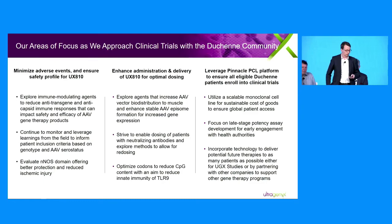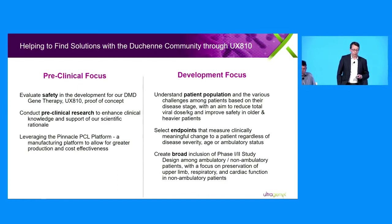I've talked about the preclinical focus on safety, some of the research in the Pinnacle platform. The other thing I'd like to mention is our clinical development focus. Obviously, we want to understand the patient population and the various challenges among patients, with an aim to reduce, where possible, the viral load, the total vector dose, if you will, to improve safety in older and heavier patients.